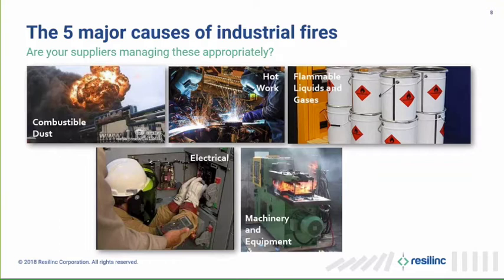Flammable liquid and gas is also pretty straightforward, and a lot of companies have a pretty good handle on what goes into their products, as far as what liquids, gases, etc. are used in the formulation of their products. What a lot of companies don't necessarily have a good handle on are the process chemicals that are used in their manufacturing processes. I know there's a lot of work going on, particularly in the sustainability world, to understand those process chemicals. But those process chemicals can be just as dangerous and disrupt your supply chain just as easily as the ingredients that actually go into your products.